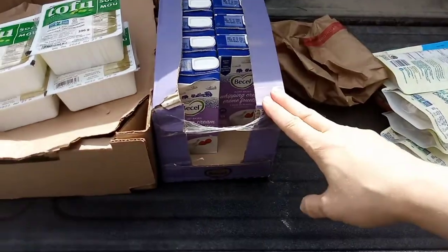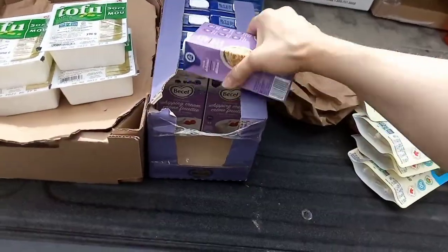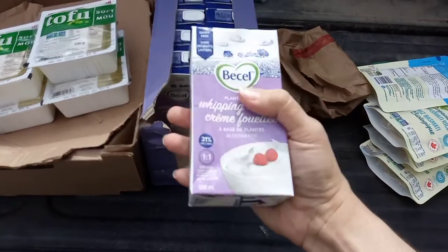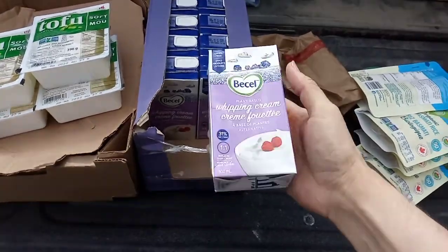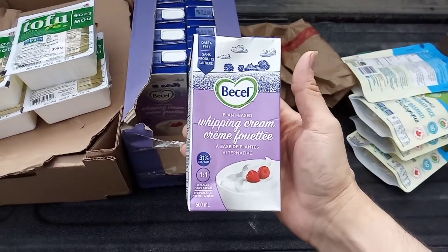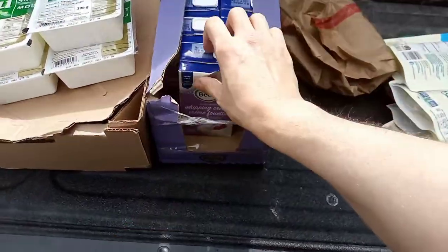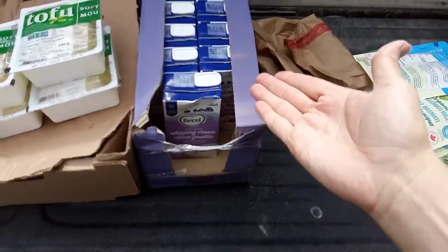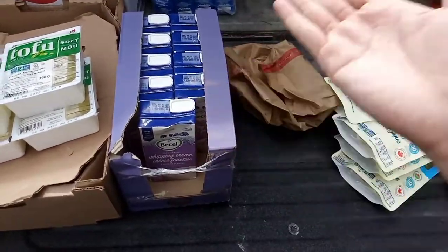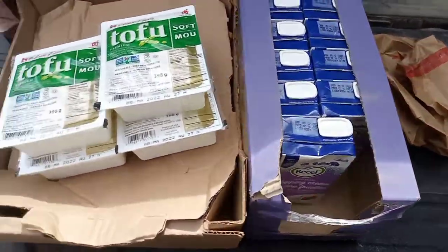I got a case of these again. Now I froze these because I use this for my chicken recipes, my buttered chicken. And you can use it for desserts as well. So Christmas is coming fast. So this is good for baking. So I'm going to freeze those. Nobody wanted any because last time I had another case that I got rid of. And yeah, gave them away last time.